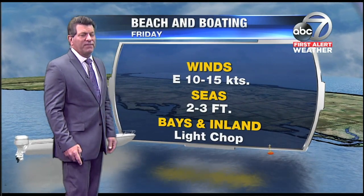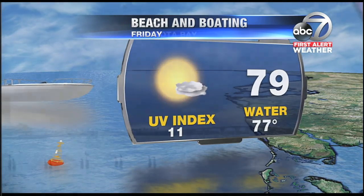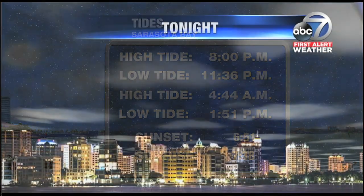East winds at 10 to 15 knots tomorrow. Seas running 2 to 3 feet with a light chop out there. Water temperature 77. And the tides upcoming, there they are on your screen. Sunset should be a good one, 6:51.